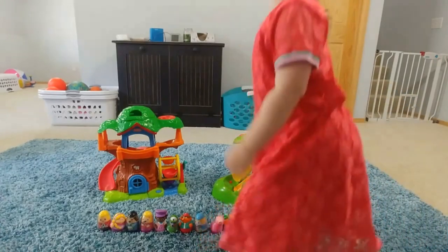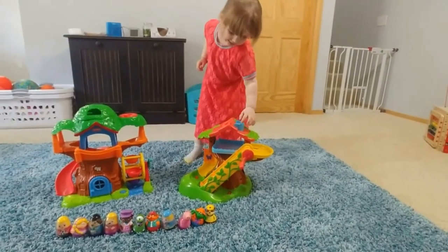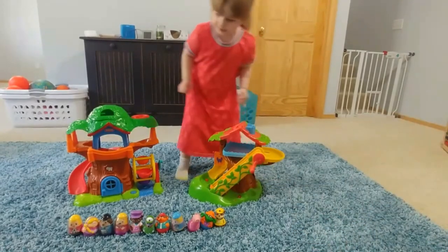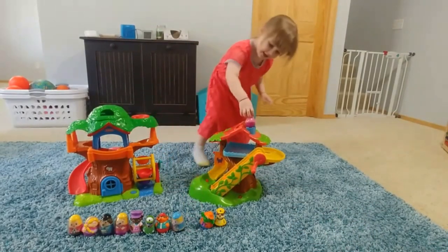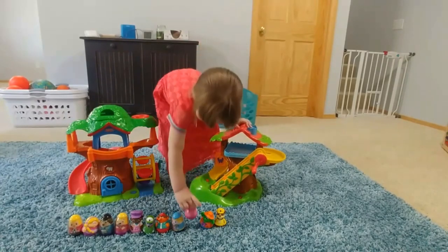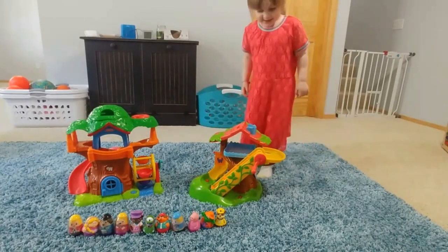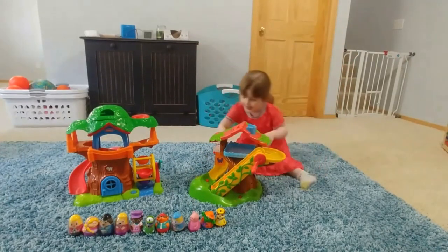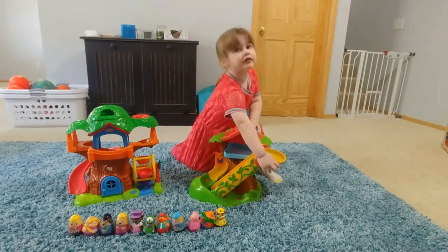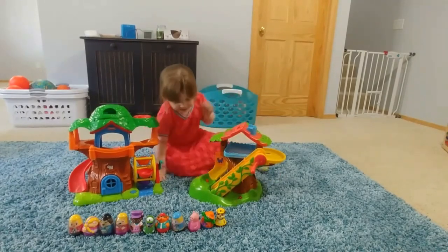So, I'm going to show you this one. Looks like a chimney, but one of my Weevils has to go up here and it has to spin. Let's see. Whoa! Does that look fun? Yeah. What else does it do? And there's a slide. And this looks like an elevator, but it's supposed to be steps. We'll put some Weevils on there and show us how it works.